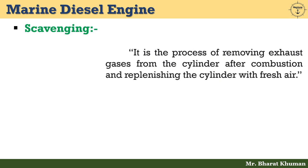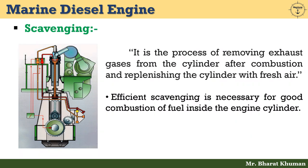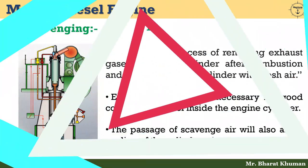It is nothing but the process of removing exhaust gases from the cylinder after combustion and replenishing the cylinder with fresh air. Efficient scavenging is necessary for good combustion of fuel inside the engine cylinder. The passage of scavenge air will also assist cooling of the cylinder, piston and valves.